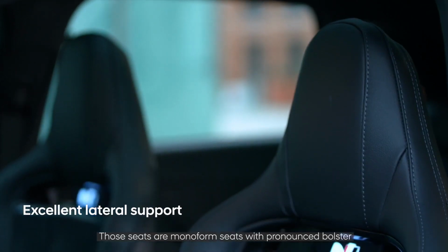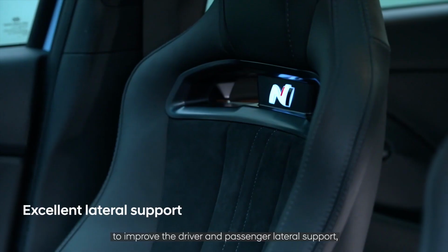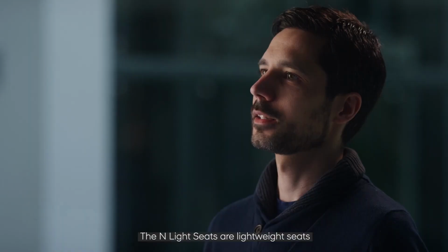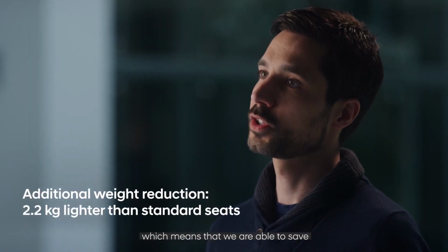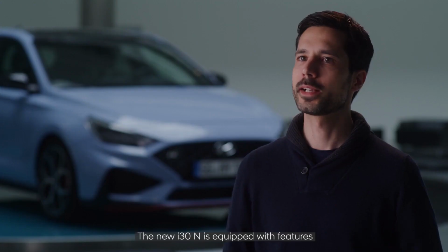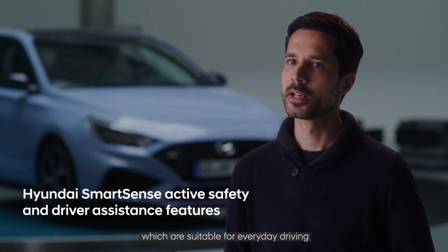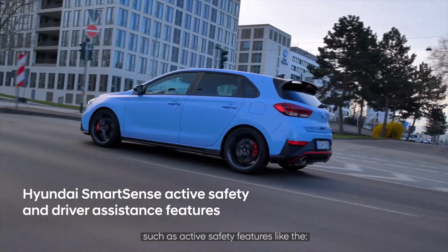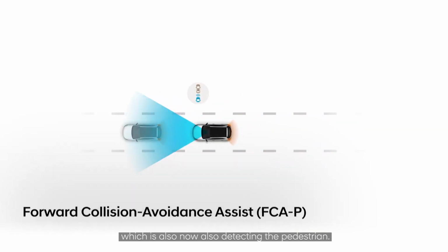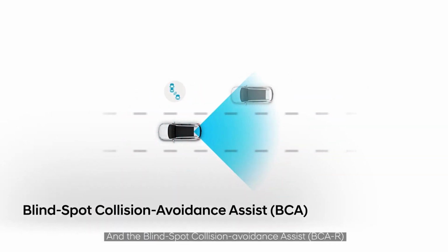Those seats are monoform seats with pronounced bolster to improve the driver and passenger lateral support, especially while cornering or when you are on the racetrack. The N light seats are lightweight seats, which means that we are able to save 2.2 kilos compared to the standard seats. The new i30N is equipped with certain features which are for everyday driving, such as active safety features, like the forward collision avoiding assist, which is now detecting also the pedestrian, the lane following assist, and the blind spot collision avoidance assist.